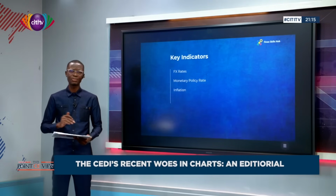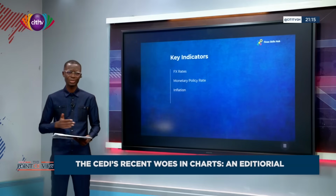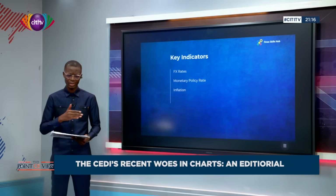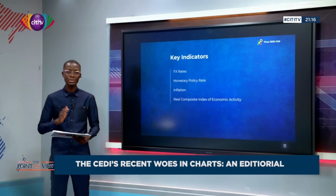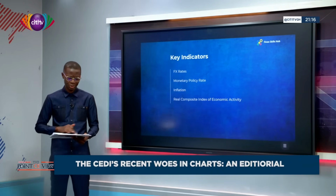We'll also look at inflation, because inflation is probably the worst crime against incomes, because it reduces your purchasing power and makes everything more difficult. We'll talk about the rate of inflation over the past 3 decades and its relationship with the exchange rate and interest rates. Then we'll show you what we call the composite index of economic activity. That's really the productivity of an economy. If the top 3 are bad, the bottom doesn't do well. So those are the issues.